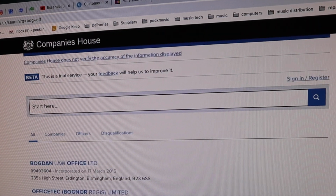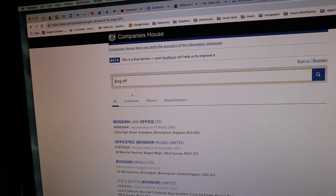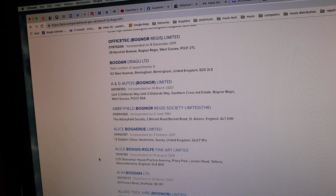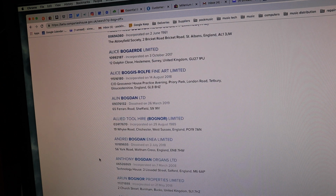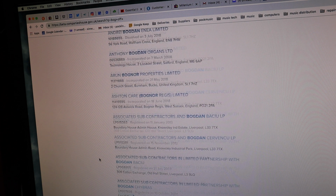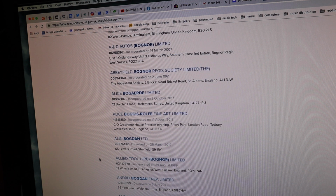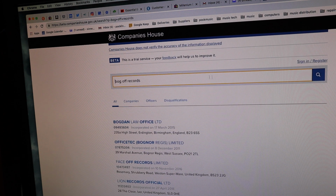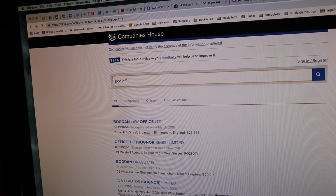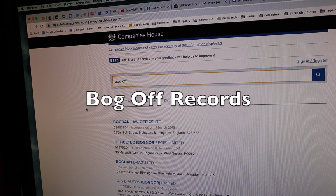And lastly, we'll just check Company's House to see if there's a limited company. Now it's worth having a look at this because all limited companies in the UK have to be registered with what's called Company's House. So Sinners Music is a limited company, so we're registered with Company's House. Doesn't seem to be. We'll check the records out, see if there's anything. No. So we've got our name for our new record label.